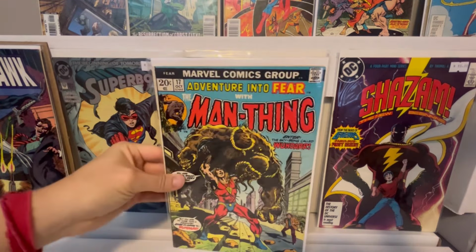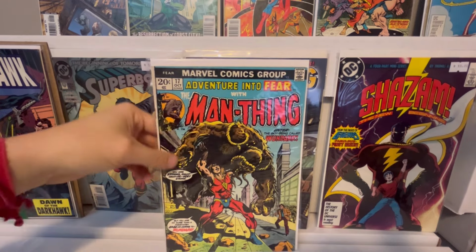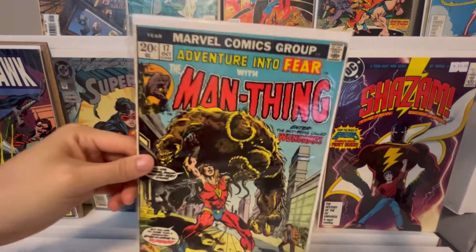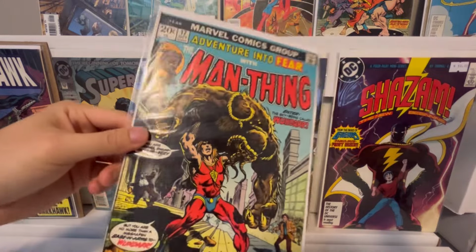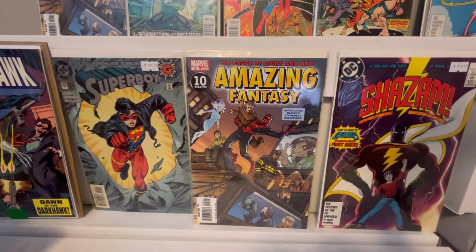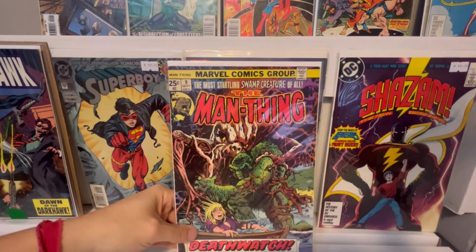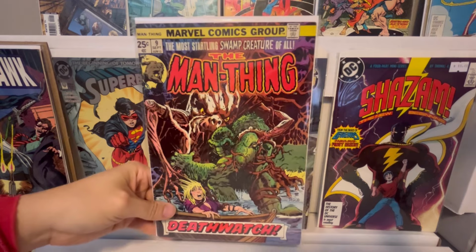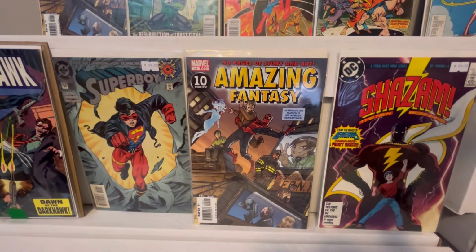Next one is Adventures into Fear with Man-Thing. This is issue number 17. This is the first appearance of this character called Wundarr. Awesome cover with Man-Thing on there too, introducing a new character. This is in pretty pristine condition. And this is, I believe, the first volume of Man-Thing, issue number 9. Not a key issue, but it's still a nice book. I love the awesome Bronze Age horror books.